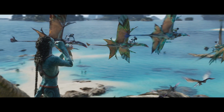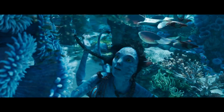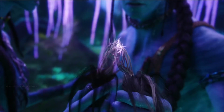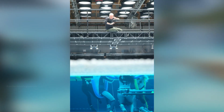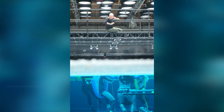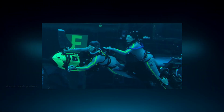Avatar: The Way of Water is the best look at where those efforts currently stand, and it's as breathtaking as the 3D advances for 2009's Avatar. Avatar 2 uses unique underwater motion capture that Cameron devised for the sequel, which replaces the normal motion capture and 3D technologies that made Avatar famous.